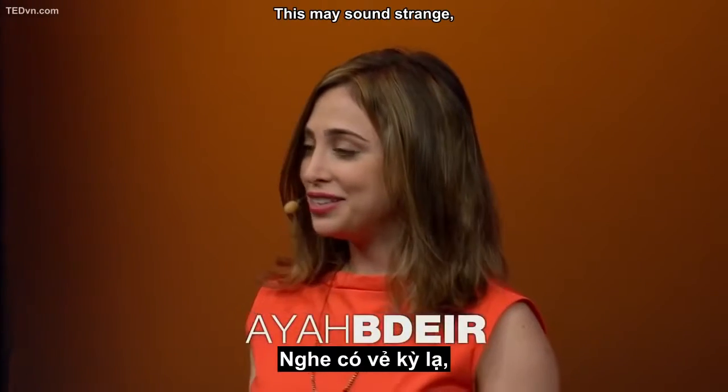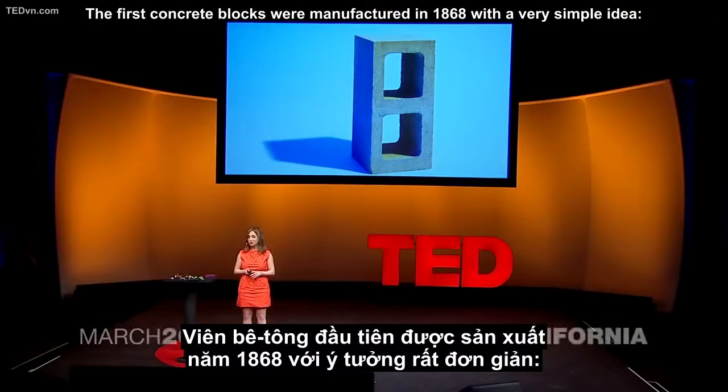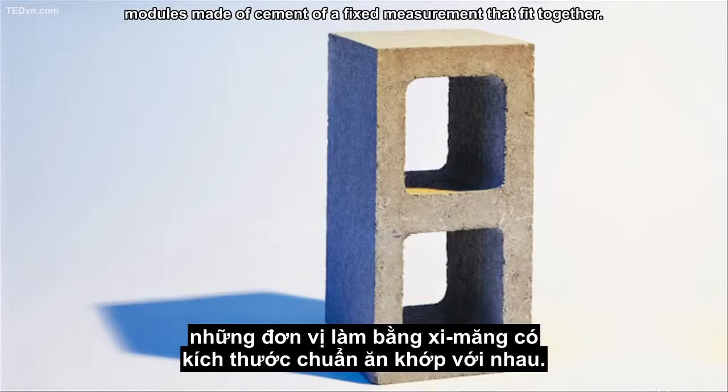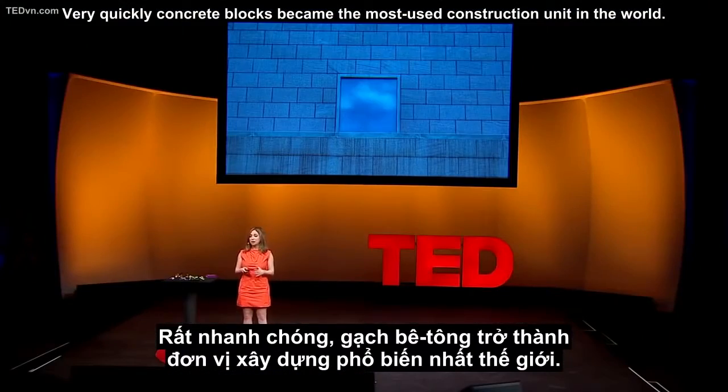This may sound strange, but I'm a big fan of the concrete block. The first concrete blocks were manufactured in 1868. It was a very simple idea: modules made of cement of a fixed measurement that fit together. Very quickly, concrete blocks became the most used construction unit in the world.